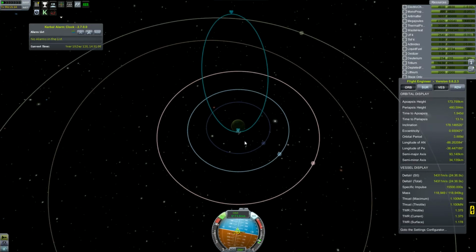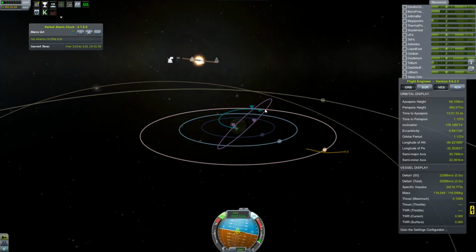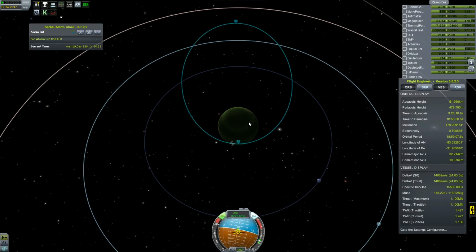So let's start circularization, and we can drop our apoapsis almost to the orbit of Val. Well, actually we're at the orbit of Tylo, right? Yes, Tylo. So now we're dropping it even further. We're passing Val.